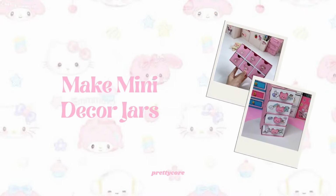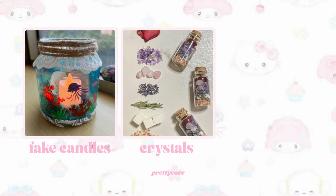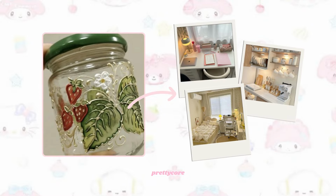Make mini decor jars. Use small jars and fill them with fairy lights, fake candles, crystals, or positive quotes. These jars are like full of your favorite vibes. Keep them on your desk, shelf, or bedside table.